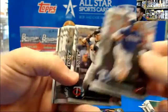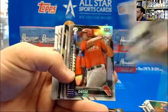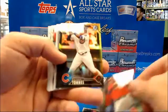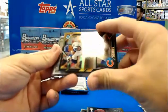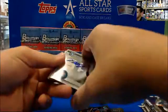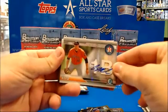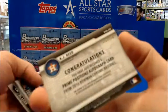What's your best running the case? Jalen Ortiz, Nottingham, Topps 100. Nice. We have, upside down, A.J. Reed, prime position for the Astros. 115 of 250.